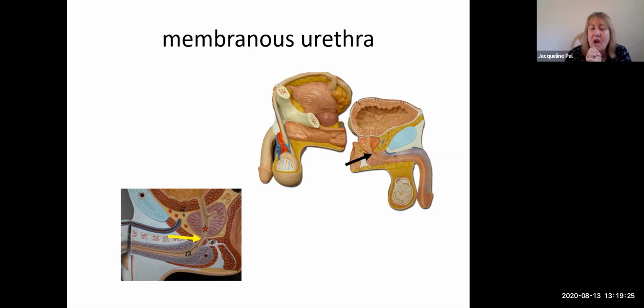So continuing on below the prostate gland, we have a piece of the urethra that sits in the pelvic diaphragm where all that muscle is, where you see levator ani muscle and other unnamed muscles are. And this very short, half a centimeter section of the urethra is called the membranous urethra. And so you're looking just below the prostate gland and above the penis.